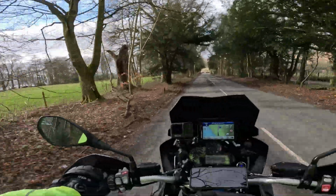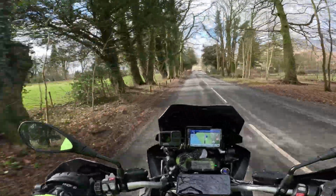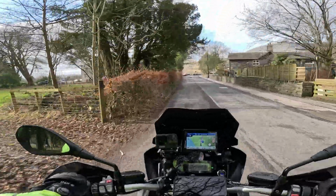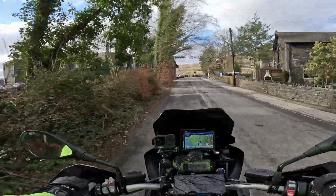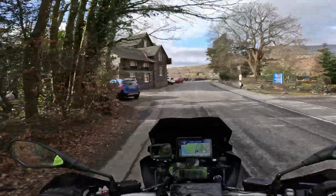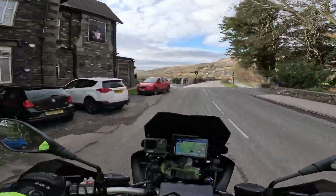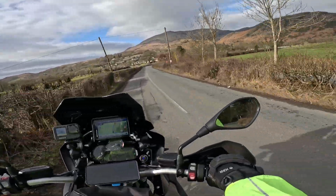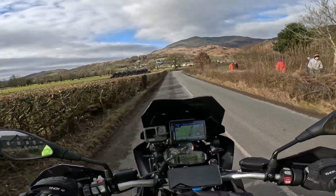I'm really enjoying this now. The temperature's up now, 6 degrees. That's better than the 2 degrees I had earlier. So things are looking up. To be fair, it was 2 degrees and it was pretty early in the morning. I think we're always going to be colder in the morning.